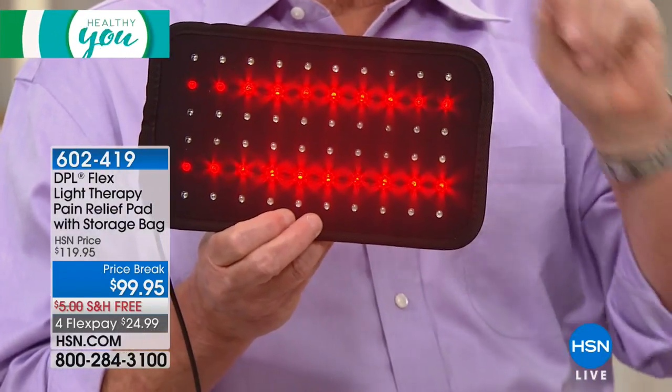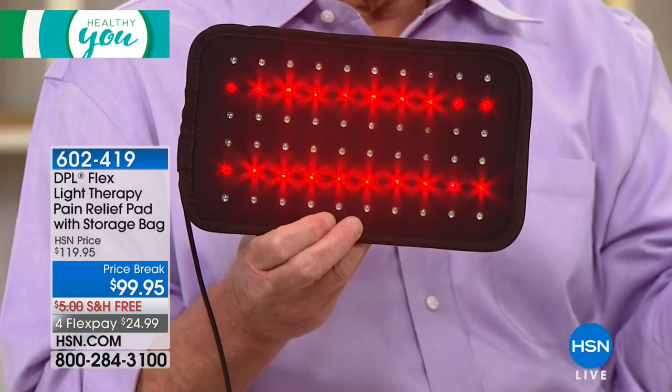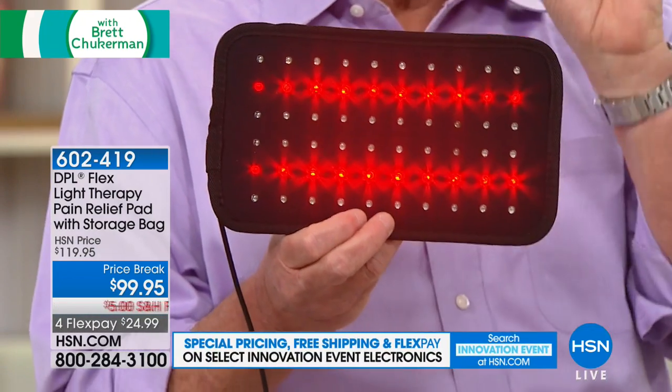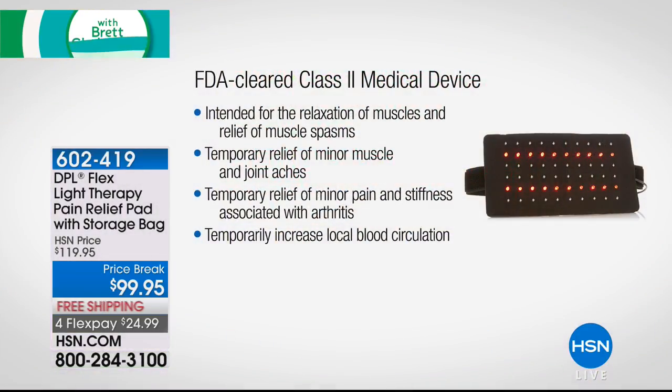So once again, please do not expect to use this once or twice or three times and the pain magically go away. That's not going to work that way. This is not a trick. It's not a gimmick, folks. It's an FDA cleared medical device. So if you commit to using this twice a day, anywhere between 12 to 15 minutes each time, at the end of 30 days, you're going to feel a difference.